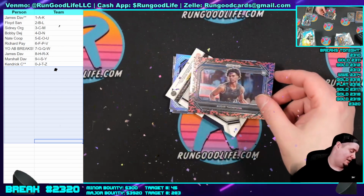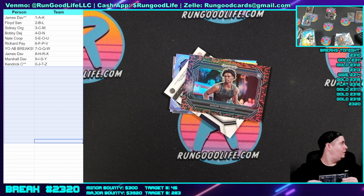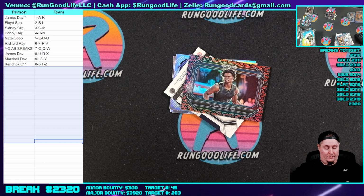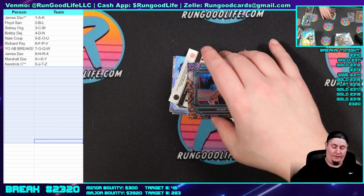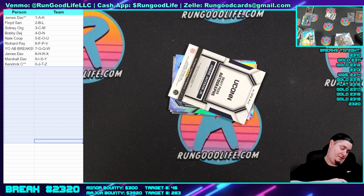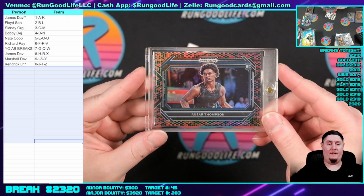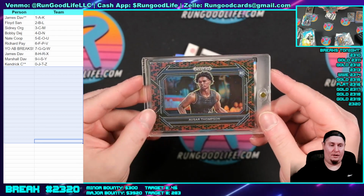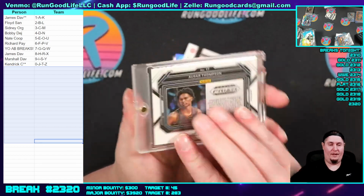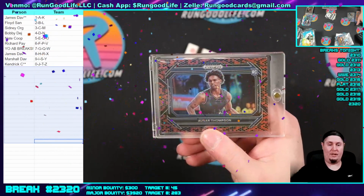I'm just going to one-touch it just because we haven't gone through the one-touch budget yet. Going to the 7 spot. First one-touch of the break. Ozzer Thompson on the Venom variation. It's a pretty well-centered card, too. I'm not seeing too many issues with it. A little thick over here, maybe, but it's not bad. Going to the 7 spot. We'll take it. Bang! Bang! Absolutely. It's beautiful. Good!